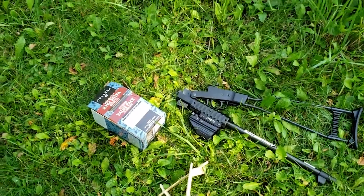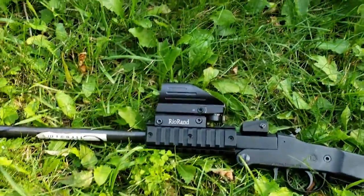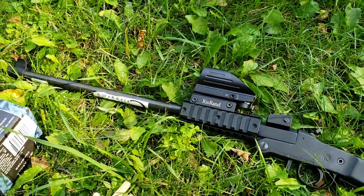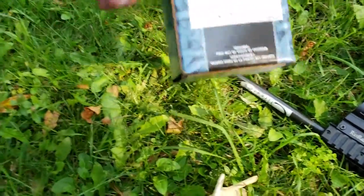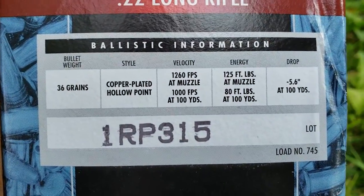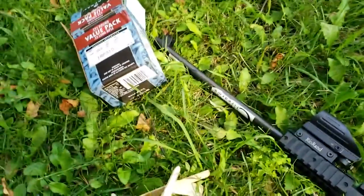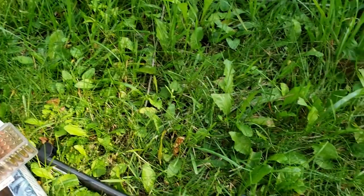Let's get to it. I also forgot to show you that I'm just going to be using the Crabapple Little Badger. It has a little red dot on it for funsies, but I'm just going to be using that because of the single shot and the fact that I have to put the gun down and run up and stop the camera every shot. So I'm just going to be using the Federal. This is 1260 feet per second, I believe, and 36 grain. There we go. Batch number. I've just relocated them into here, but that's what these are. All right, let's get to it.